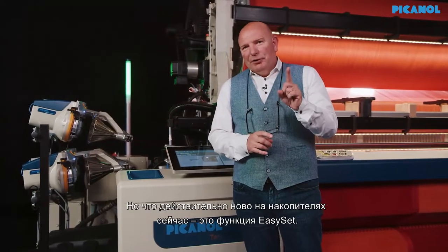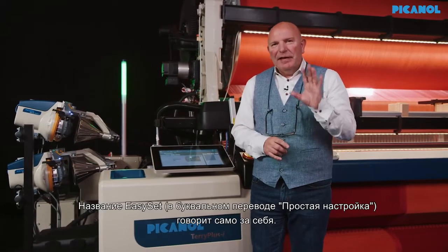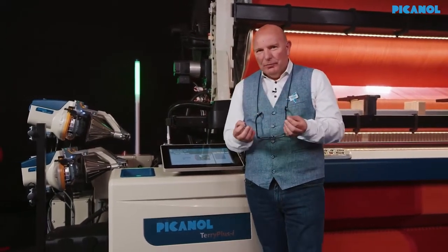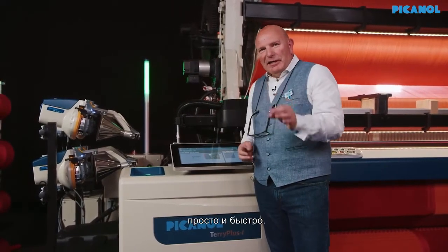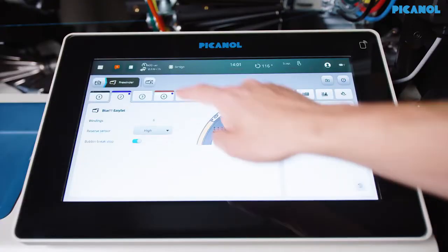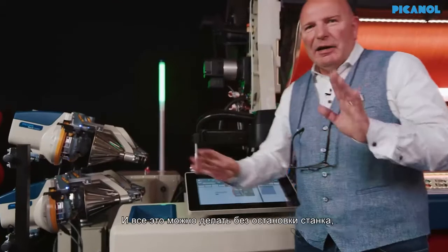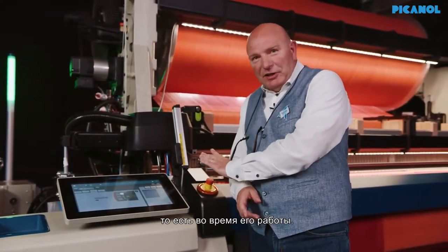But what is really new on the Prewinders now is the Easy Set function. The name Easy Set explains itself. Easy Set is going to help you to set the length of the filling yarn in an easy and quick way. This is done fully electronically from the display. So no more need to use any kind of tool or key to fix something on the Prewinder. And all this can be done without stopping the machine, so while the machine is running.